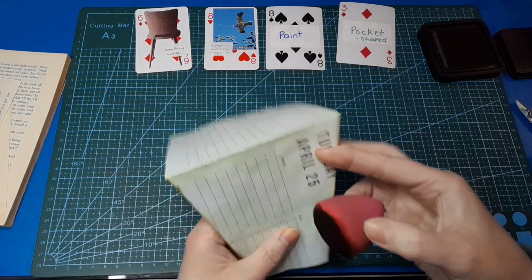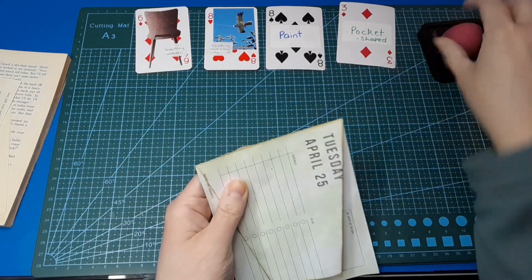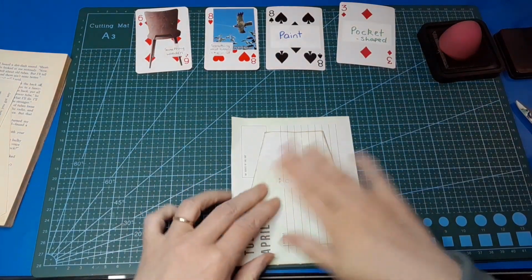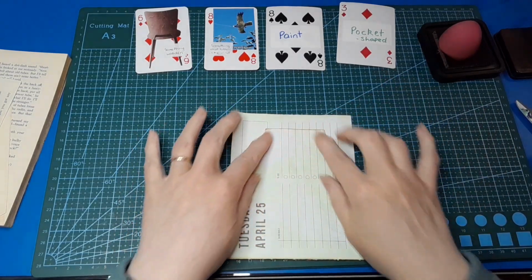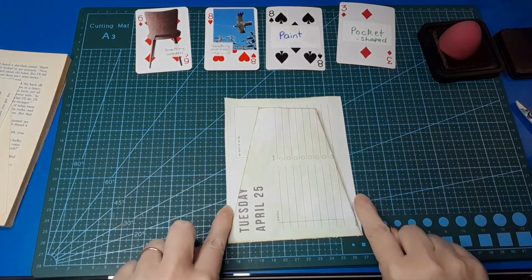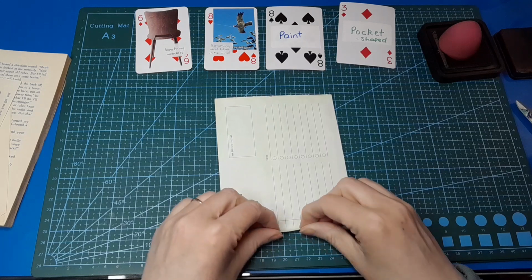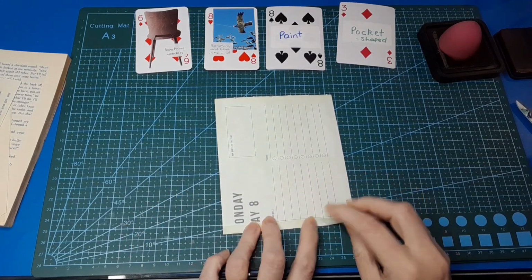I'm going ahead and inking it just so you can see a bit better the shape that I'm working with, because I feel like even for me it was kind of blending in and being hard to see. So this will be our shaped pocket bit, and then we're just going to add another rectangle pocket on the back. So again, I'm going to just fold this over a little bit just to reinforce that top edge.